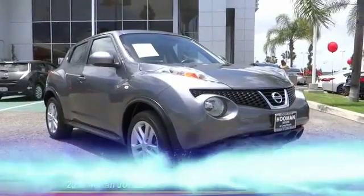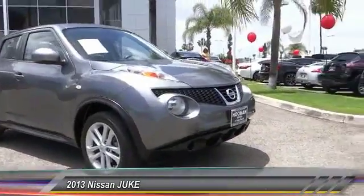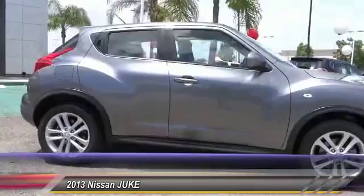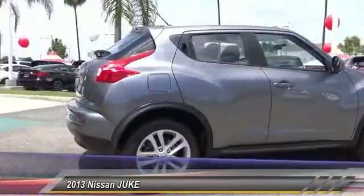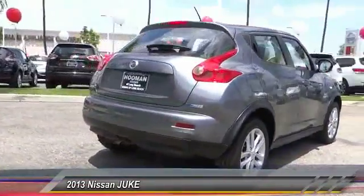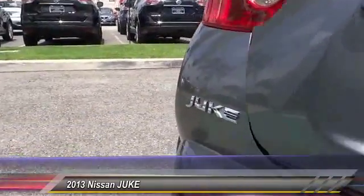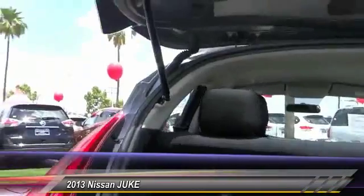The 2013 Juke. The Juke is an adaptable and intelligent ride where all-wheel drive agility and handling meet turbocharged performance. This unique, sporty, compact crossover fits your personal style perfectly and is priced below $20,000. This vehicle has less than 25,000 miles.